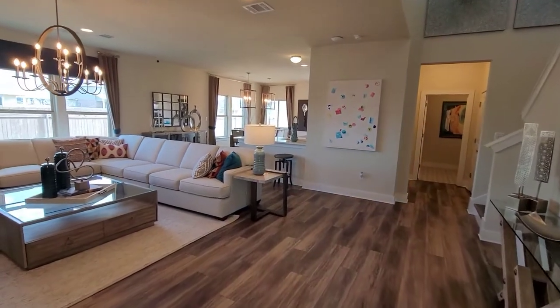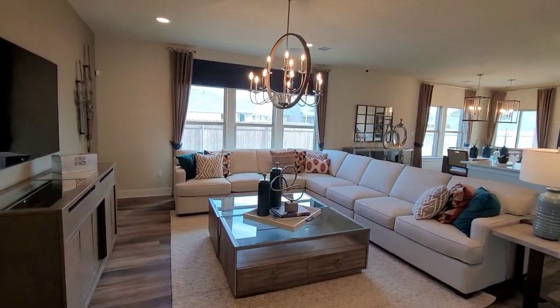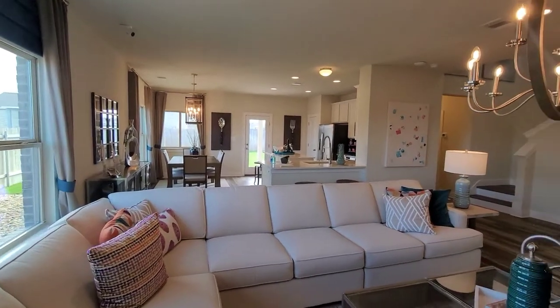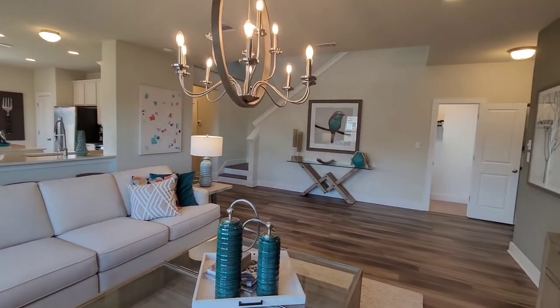Immediately when I walked into this home, I thought this is definitely a home I would purchase myself. I love the open space. I love all the natural light that comes in through the windows, and the openness of the living space, dining, and kitchen area is great.